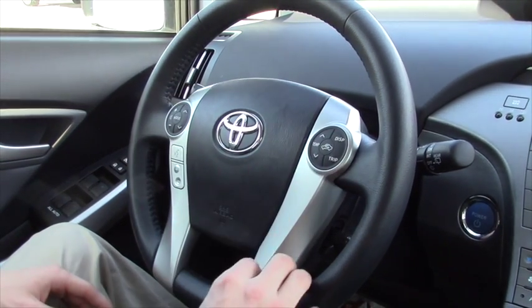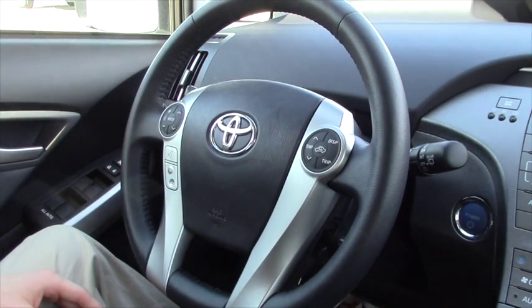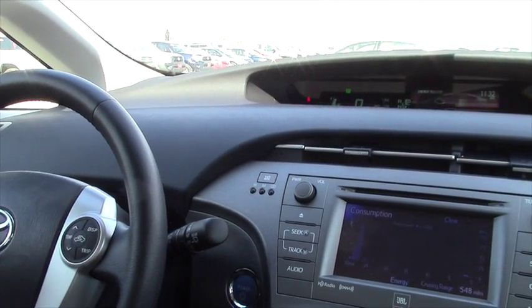And on the right side, which I was doing before, you can actually cycle through the display right up on the top up there. That's going to tell you all about the way the vehicle drives. You can adjust your trip miles as well, and all that's going to be able to be done right here on the steering wheel.